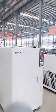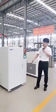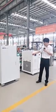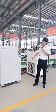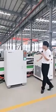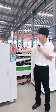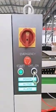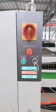The most important part of this machine is the fiber laser source. As you can see, this is the giant laser source. It is very big, and the power is 6 kilowatts. The brand is here, the Max laser source. And from here, you can see some switches. This is the main switch of the laser source, and the emergency stop, start button, and this is the key switch.